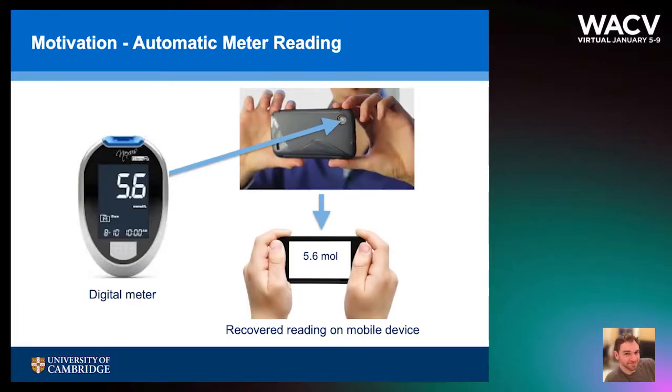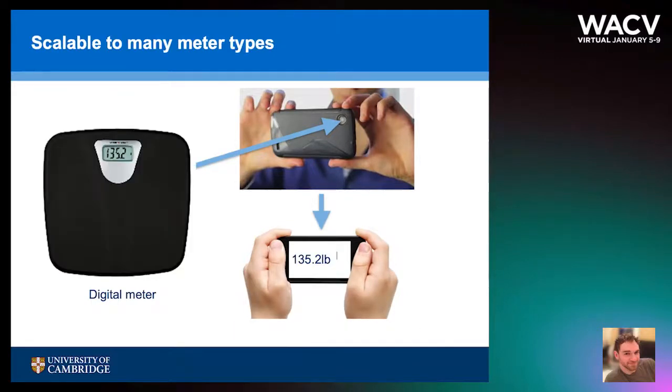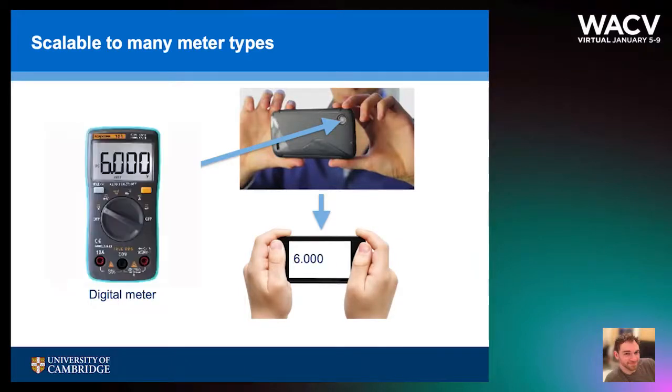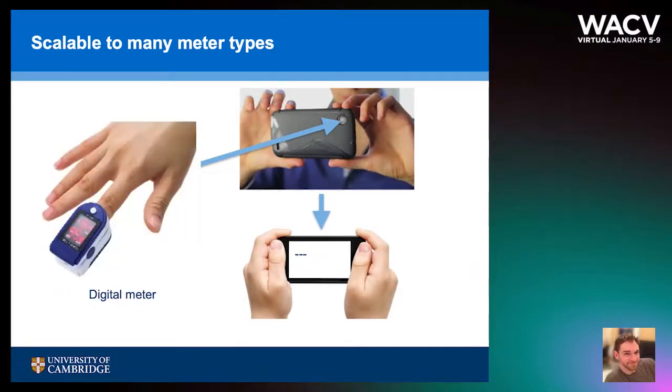The idea is a user can wave their phone camera over the screen of a meter to quickly transcribe the readings, in addition to keeping an image-based audit. The system should also scale to multiple meter types and be able to recognize automatically which meter is being read.